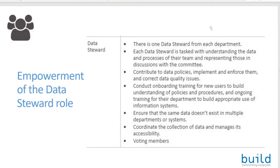A successful data steward can really enable the CRM to provide reliable data that their department and organization can trust. And the investment in this data steward role will pay for itself many times over, because better data practices allow you to create efficiency and effectiveness throughout the whole of your organization.